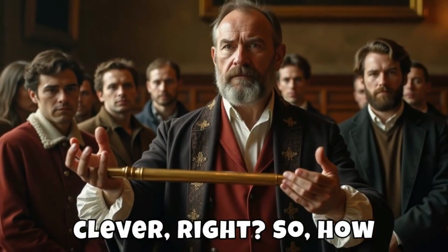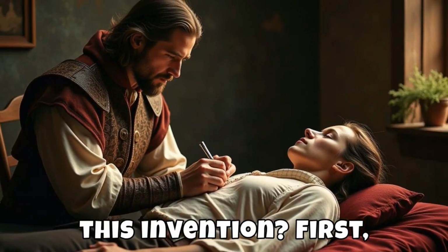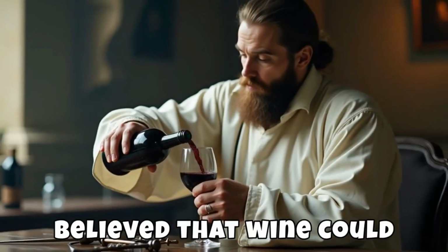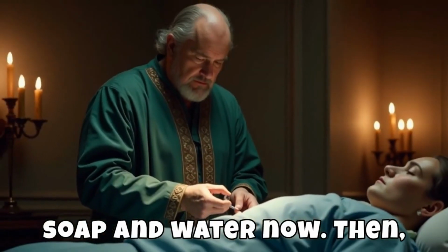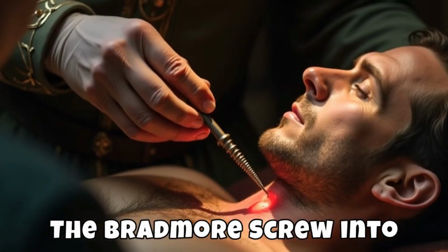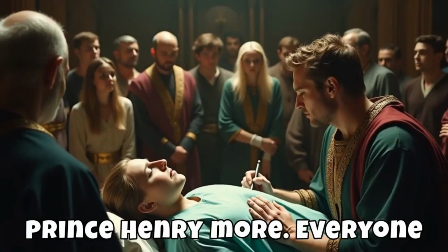Sounds pretty clever, right? So how did Dr. Bradmore use this invention? First, he cleaned the prince's wound with a special kind of wine. People believed that wine could help keep things clean, a bit like how we use soap and water now. Then, with steady hands, Dr. Bradmore carefully inserted the Bradmore screw into the arrow. He twisted it slowly and gently, making sure not to hurt Prince Henry more.